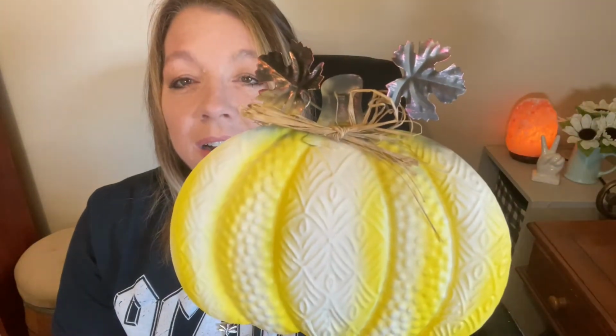And this one is a yard stake. I just thought this was really pretty. It's very different. It's yellow and white. It's kind of an off-white really, but no, it's pretty white. Anyways, it doesn't matter. I thought this was pretty, and it is a stake. So you could put this in the ground outside, or you could remove this. It looks like it'd be fairly easy to take this off and just use this as an embellishment somewhere.